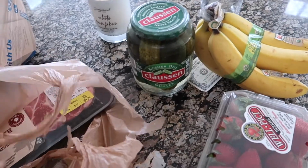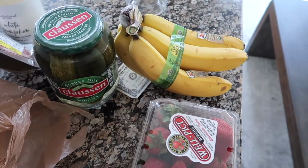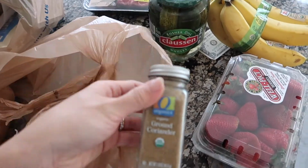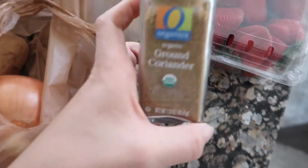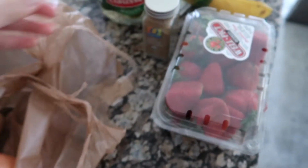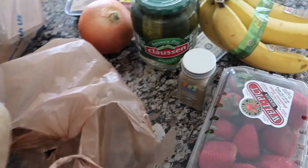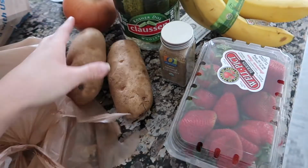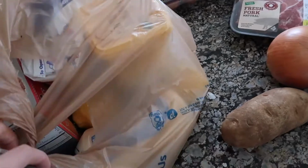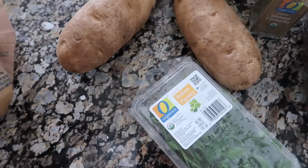Okay, next. I'm gonna make Korean army stew later this week, so I got some pork. And then this is ground coriander. This is a key ingredient that I need to make this recipe tonight. Onion, potatoes. Okay, let's see what's in here. What's this? Parsley. Oh my gosh.